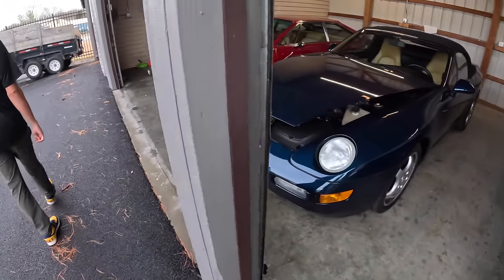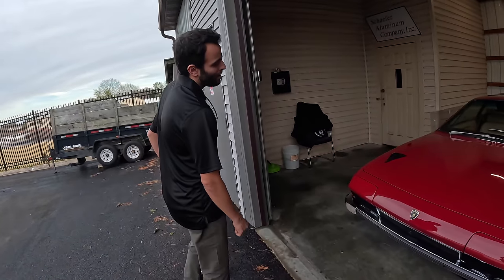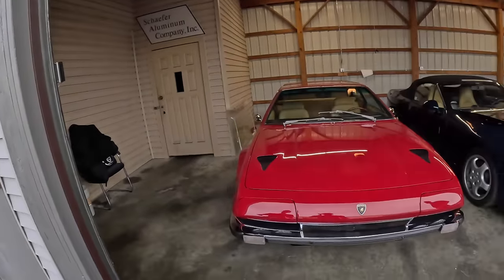Another Porsche. This is a 968 cab. And then this, Jack, tell the audience what this is. We took this for a ride today. Actually, I forget the name of it.